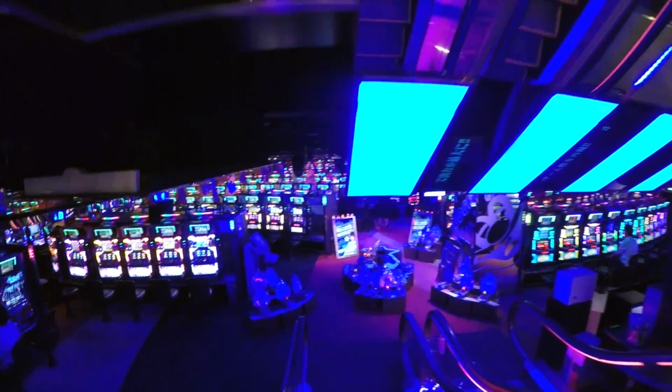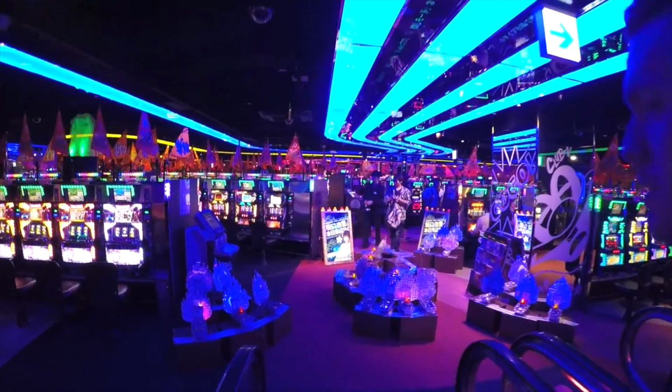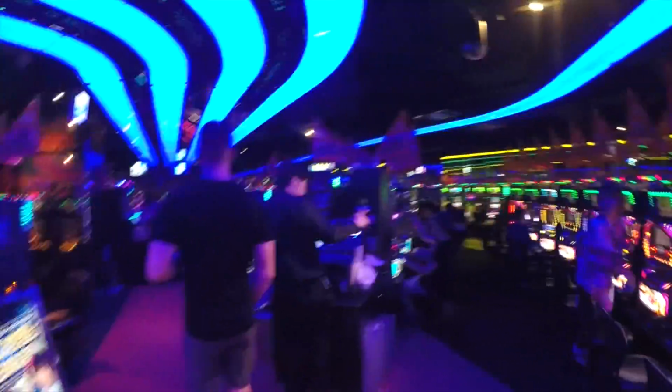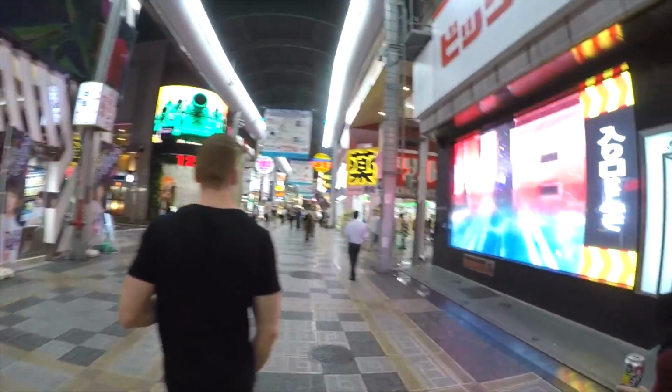Pachinko parlor. Oh my god. Yeah, this is Slot Mania.